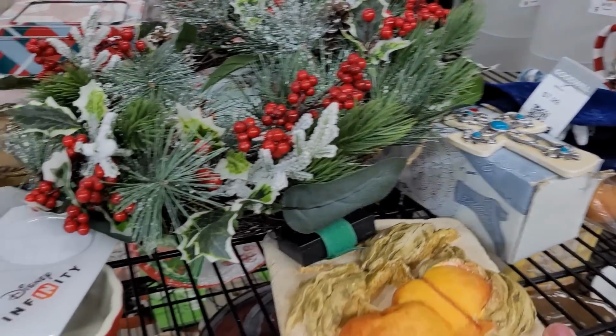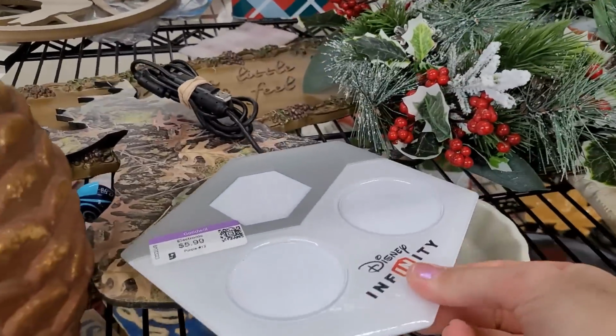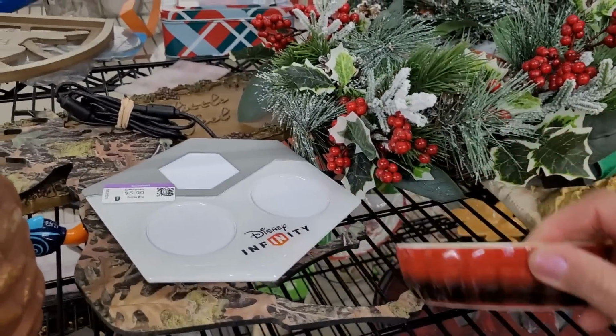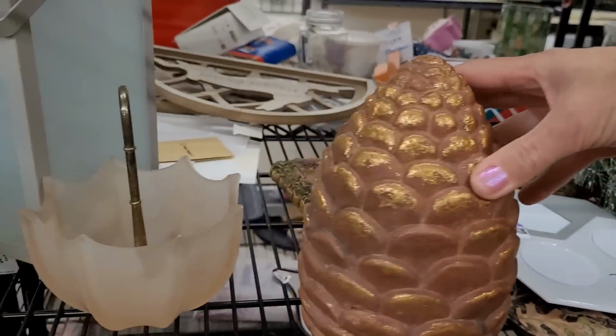Again, quality just isn't what I'm looking for, so we'll leave it. Checking this piece, it looks a bit like Le Creuset, that flame color with the fade.